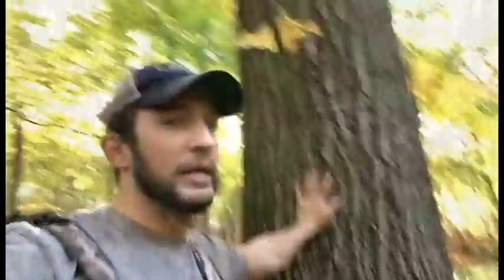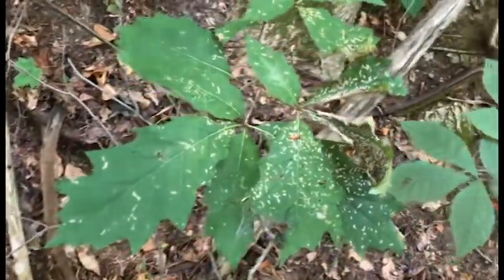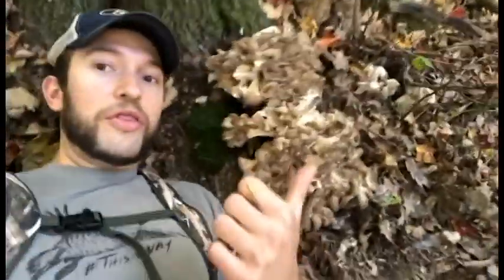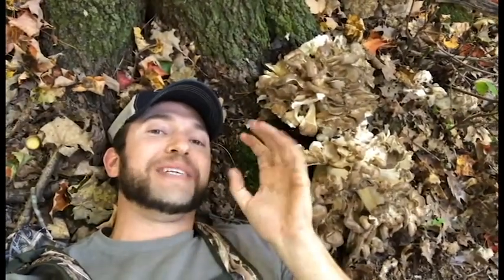This big thing right here is a red oak, one of the biggest red oaks I've seen on this property. You can tell by the bark. And at the base of it are those giant monsters right there. Take a look at this whopper of a mushroom. This is the whole thing, it is one mushroom. And then there's another one right there. This is the sheepshead, also known as hen of the woods or the maitake mushroom.